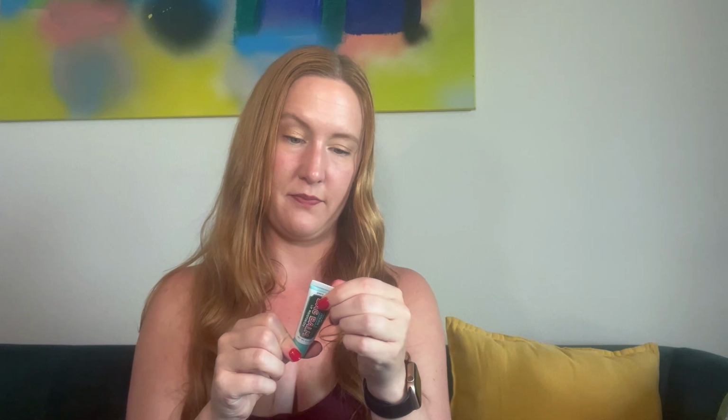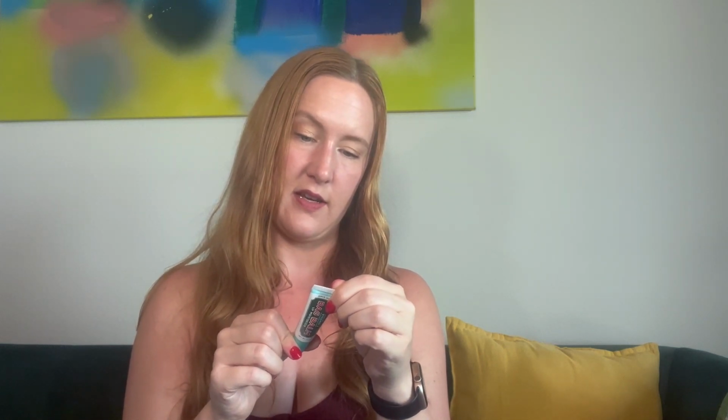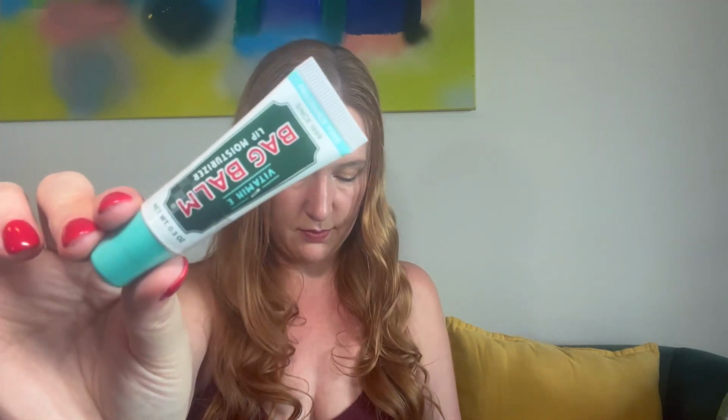So it's like for your bag. I mean, that's probably where this is going for me. Fragrance free with vitamin E lip moisturizer. So it's just made with petroleum, squalane, lanolin, and vitamin E. Nice. So this is $5.99. Super happy to have this.